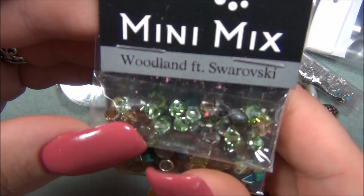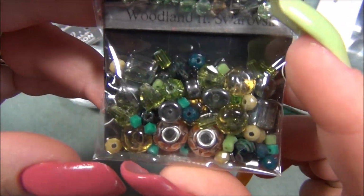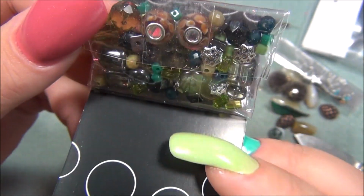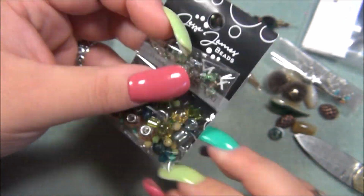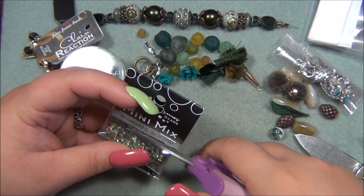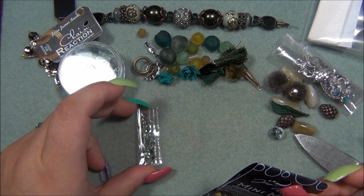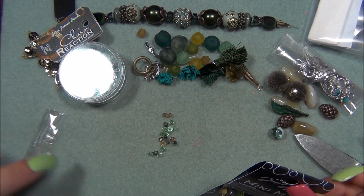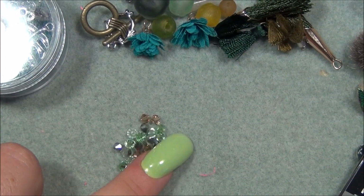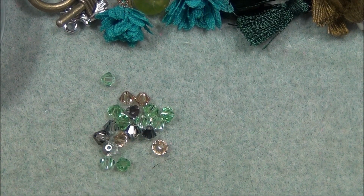So in here, this is Woodland, Swarovski. This side's here, Swarovski, and then we have this really neat mix. Look at the stuff in here. Oh, I love those beads. Okay, I'm gonna open this up. There's little pink paper pieces all over this. That's really pretty. I'm gonna zoom in because I don't want to pick them up and lose them. I love that green. It's peridot. So pretty.